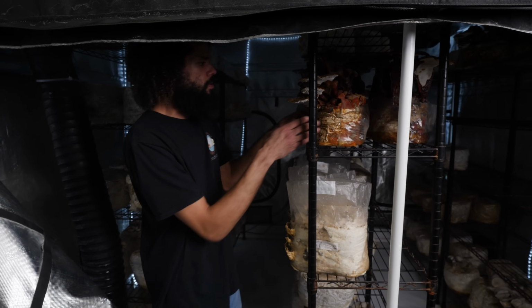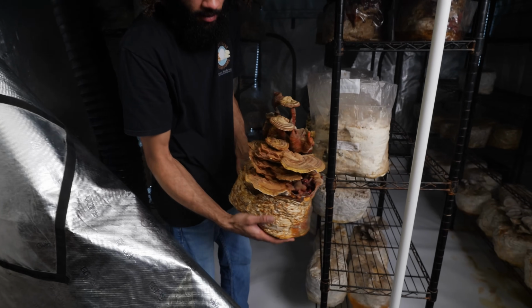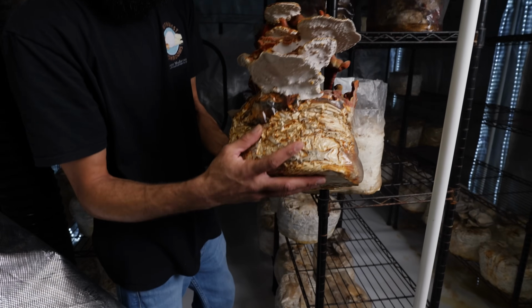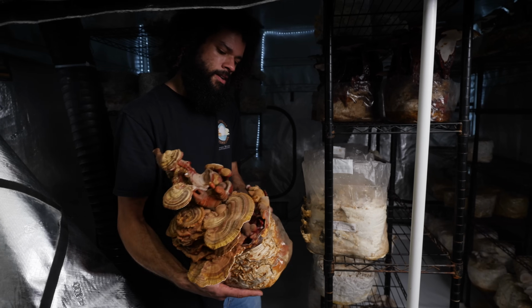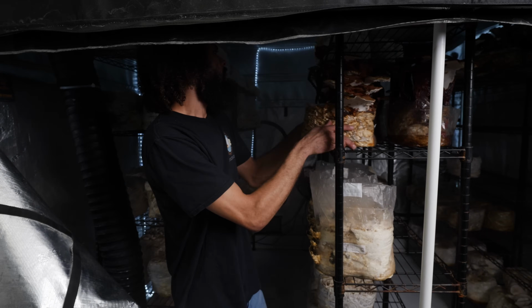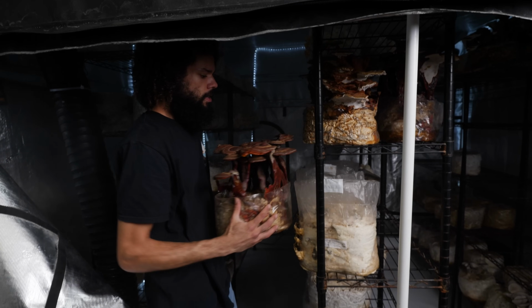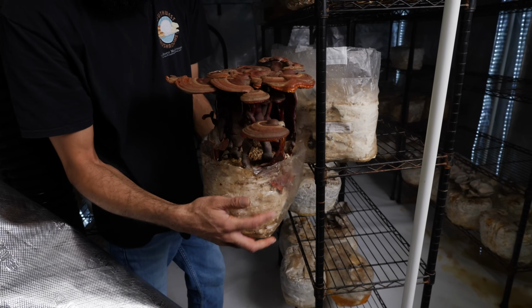And then we also have some older reishi mushrooms. This is a Ganoderma sessile, and this is definitely ready to harvest. This was actually a bigger block at one point. The Ganodermas are just super aggressive digesters, so they're able to really make the most of the substrate. As we can see with some of the other strains here, we have some lucidum. So this is fully mature and ready to harvest.